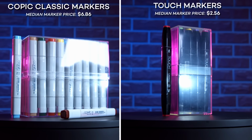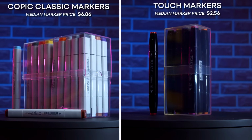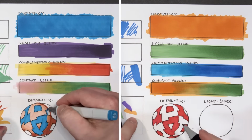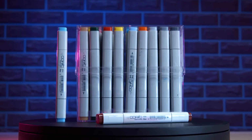Now we kick it up a notch with Copic Classics versus Touch markers, one of the cheapest and most common alternatives. Now the Copics, as you can imagine, certainly come out on top here. I gotta say, the Touch markers really held their own in this fight. Massive respect there for Touch markers for people on a budget. Of course, at the end of the day, I gotta give it to the Copic Classics.